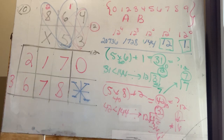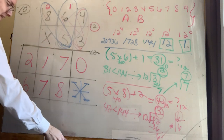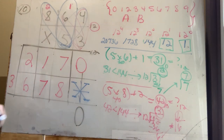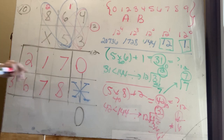Okay. And now you've got to add these, right? Okay, the next one, right? So 0, you're just going to carry that down, and 0 here. All right. But this is 7 in base 12, this is 8 in base 12, 1 in base 12, 7 in base 12.